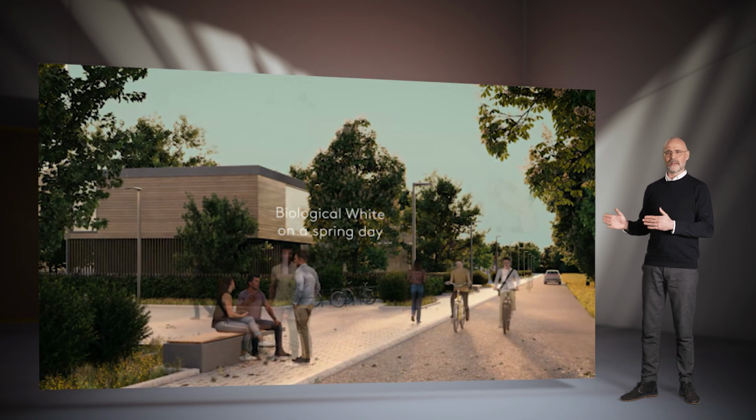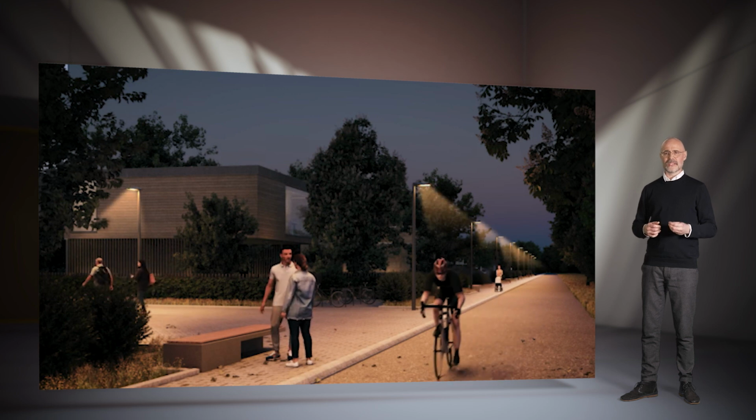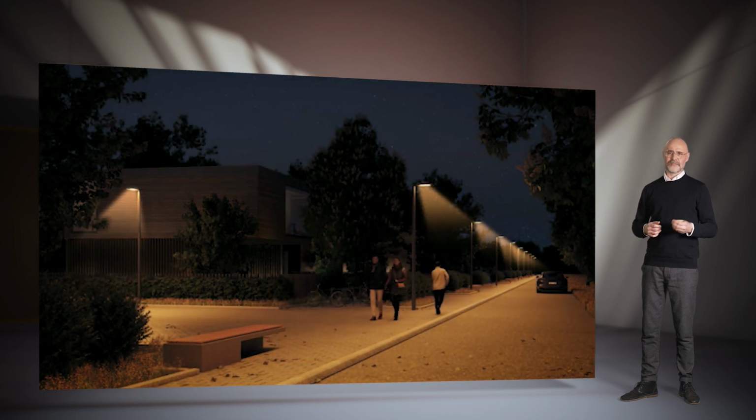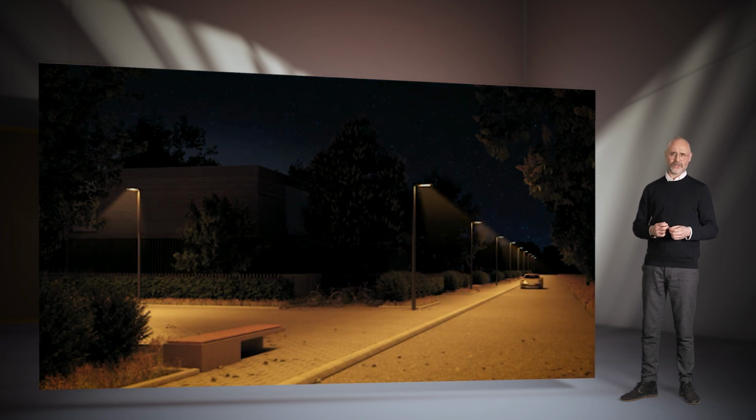Here you can see Biological White during the course of the day. The light intensity is dimmed down and up again overnight. This intelligence is also available as a dynamic intensity profile without a Biological White function, but with a static light color.